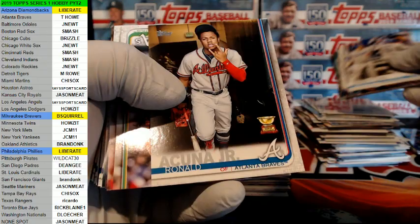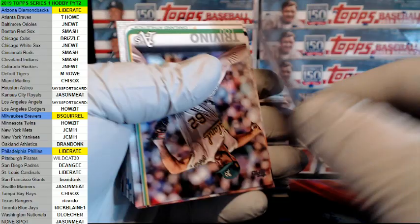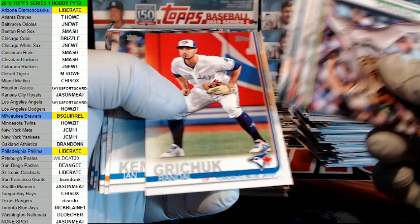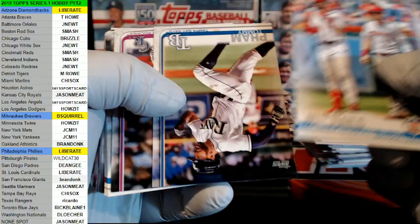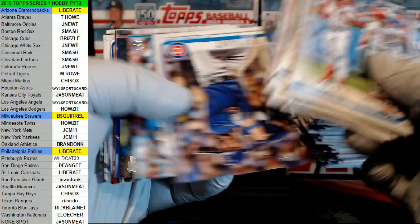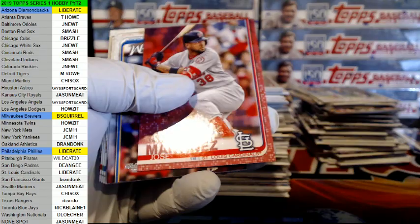There's the Ronald Acuna Jr. SP or SSP photo variation for the Braves. Didn't you say that was your favorite pose, Jason? Mookie Betts. Just kidding. Bo Jackson, Jose Martinez for the Cardinals. That is 29 of 50.